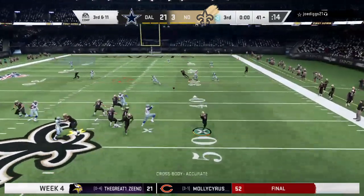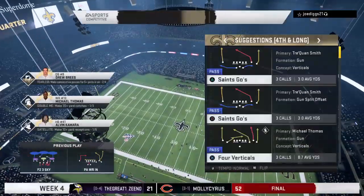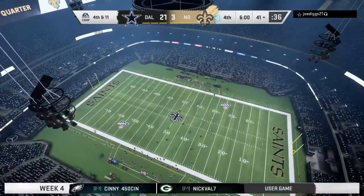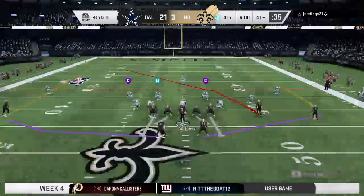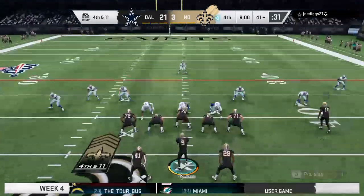Throwing now is Breeze. He'll buy some time right. And that is incomplete. Back now here live in New Orleans. It's the Saints who hold the football, but they're trailing as we begin the fourth quarter of play. Their already slim hopes are going to ride on this one. They'll go on fourth down.